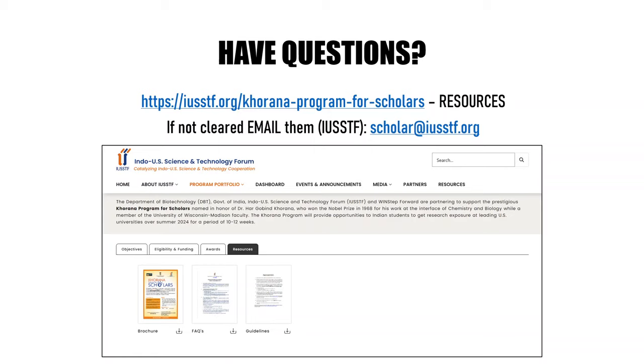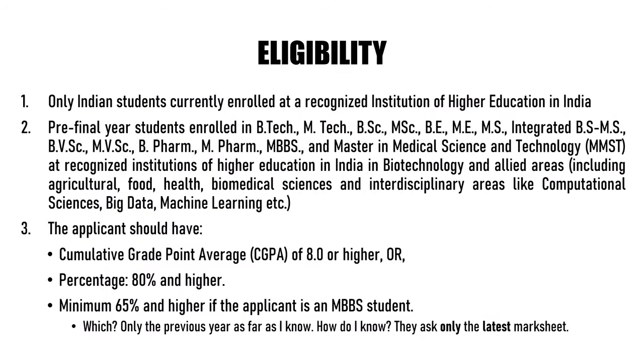Okay, so now going ahead with the actual walkthrough, some guidance and solving queries briefly. So what is the eligibility? Only Indian students currently enrolled at a recognized institute of higher education in India. So basically you should be an Indian citizen, and your college or university or institute should be based in India.